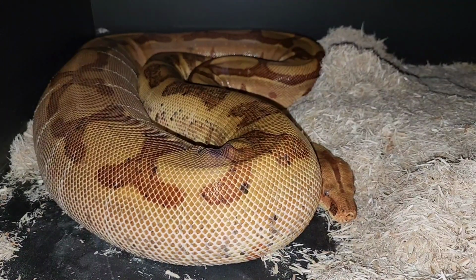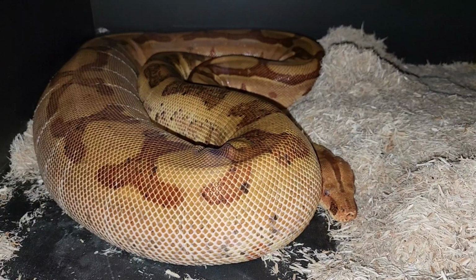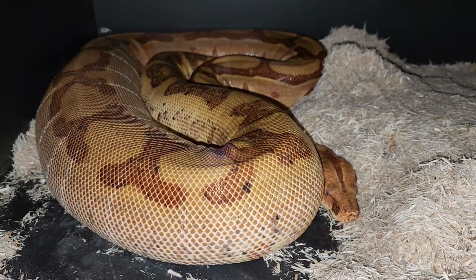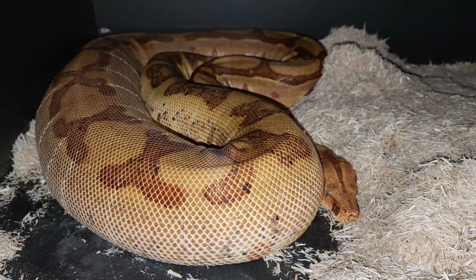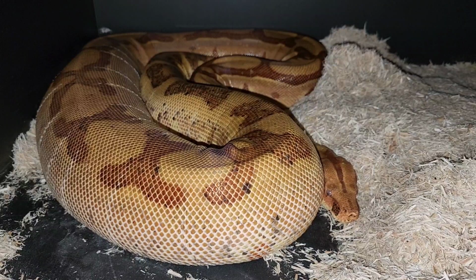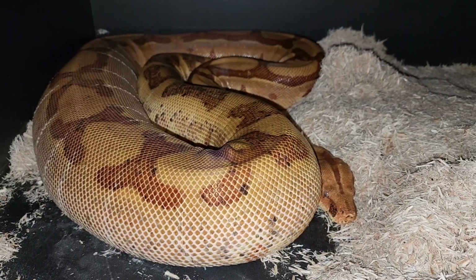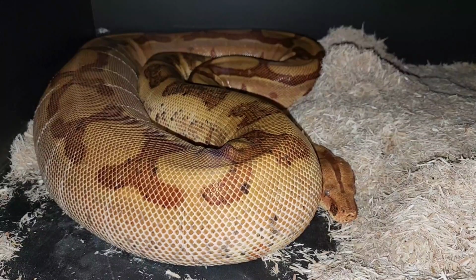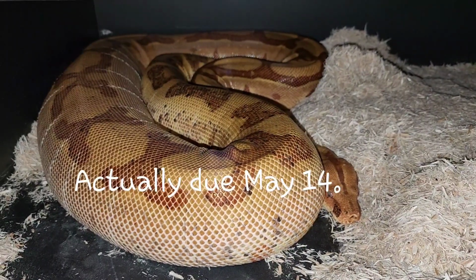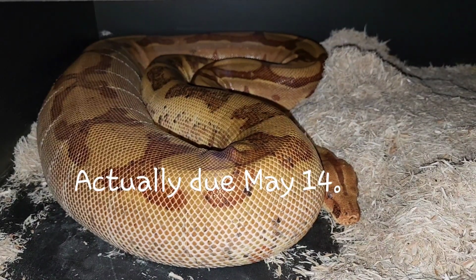Every time I look at this little girl, she's a little bit bigger. She's a hypo-labby, likely jungle. She was bred by a Calisun Dragon. That is a Calisun Glow Blood. And she is loaded. Due on April the 14th.